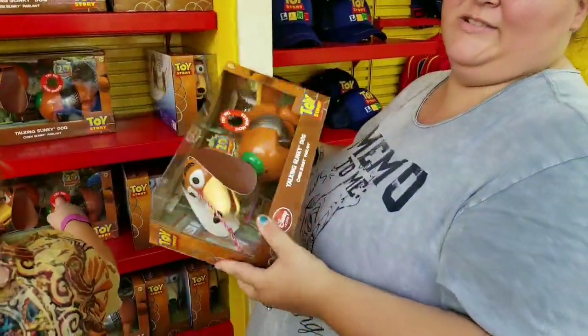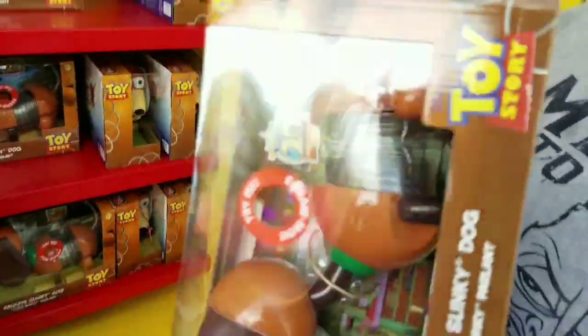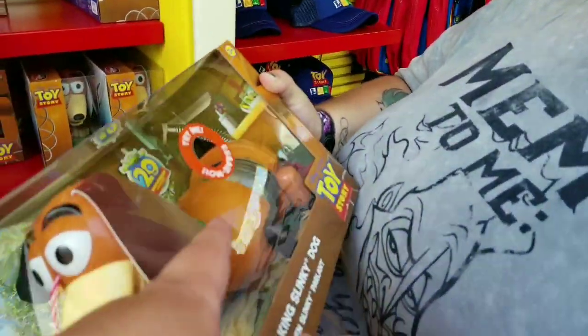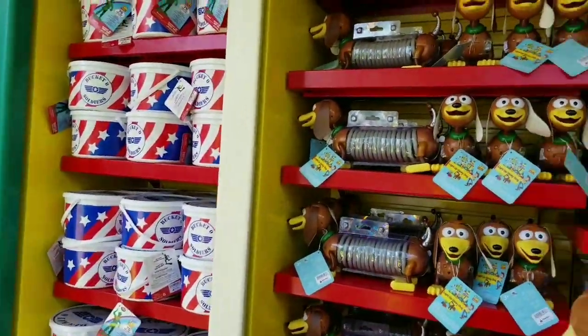How much is it? Less than, yeah? That's cool. It's an actual slinky dog. Yeah, with the original spring. That's a light-up slinky dog, which is pretty cool. They got a bucket of army men.